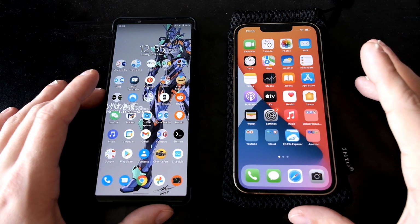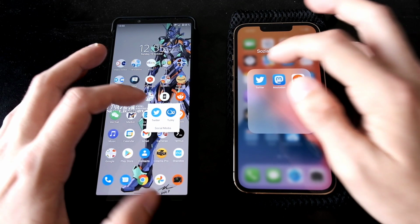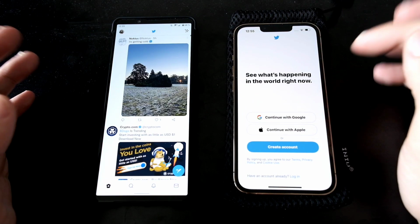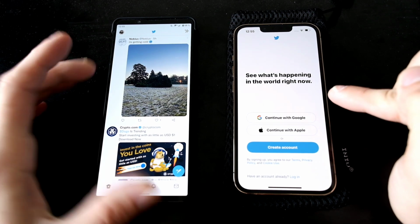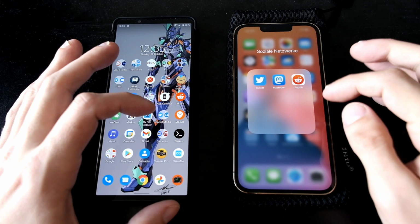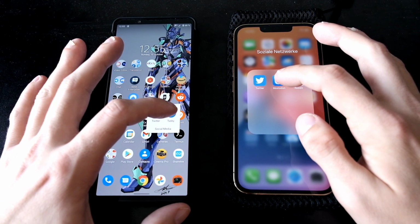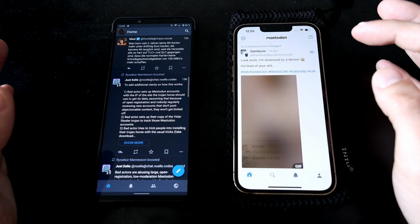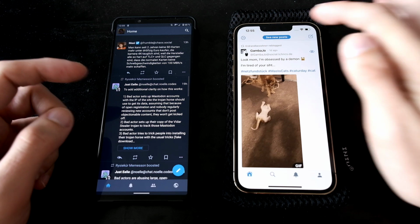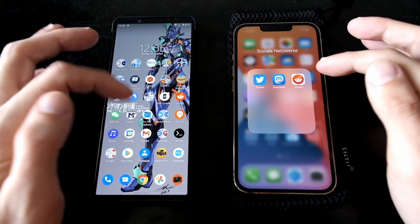So let's start with some applications, just like, for example, we want to start Twitter. 1, 2, 3. And I think the iPhone was a little bit quicker here, but it's very, very close. Let's start another application, like the Mastodon client. 1, 2, 3. I think this was quicker on the Xperia, though it's a different application because this application doesn't exist on the iPhone. But in general, this works like this.